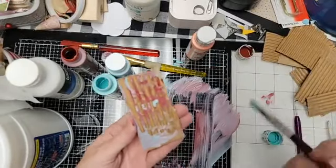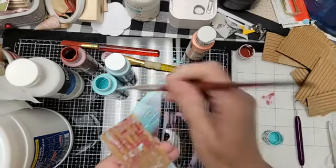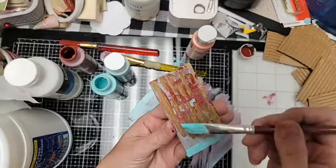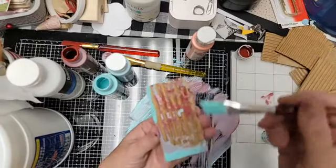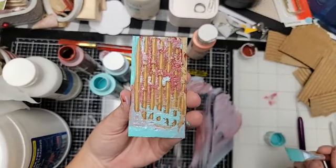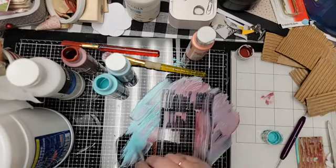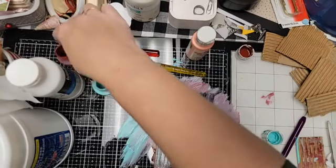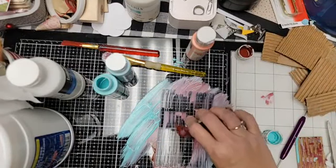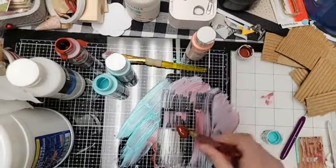Now, if you want some more of the defined color, then you can take your paintbrush and kind of add some more of that defined color to it. See how I did right there? Kind of like a jelly print. Yes, you can definitely do it as a jelly print if you want. But I'm just doing kind of a dragging method here. So we're just getting her done.